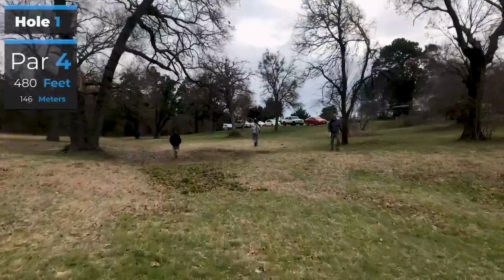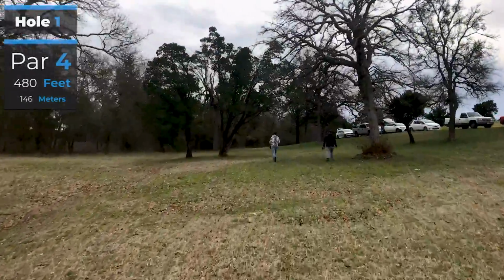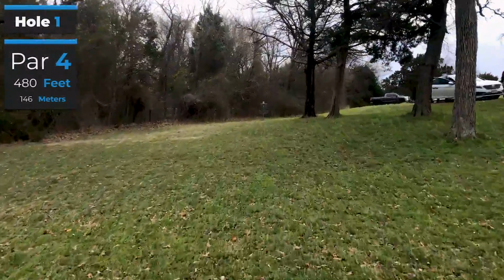Cool. Yeah, we're here on hole one. This is the Beaver course out at Lester Lorch Park in Cedar Hill. Two courses out here, Beaver and Coyote. They played Coyote this morning, I'm pretty sure. So yeah, Beaver in the afternoon.